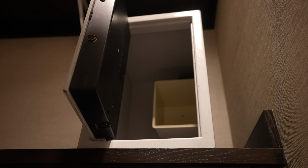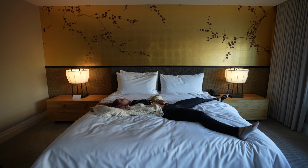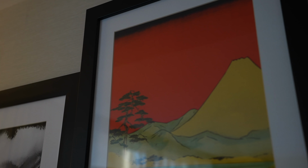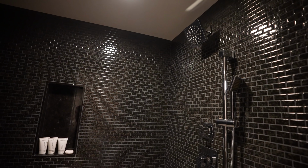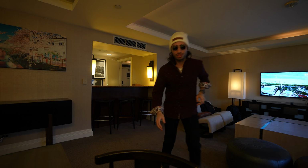It's a pretty heavy duty safe here. I like money. So my original intention, like most times, was to book the cheapest room available at Nobu. But when I got here, I couldn't resist the upgrade.